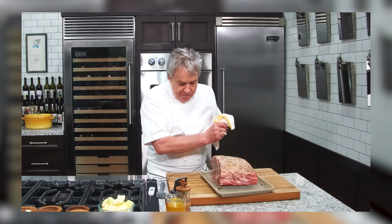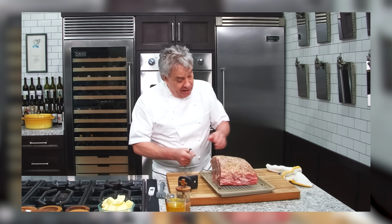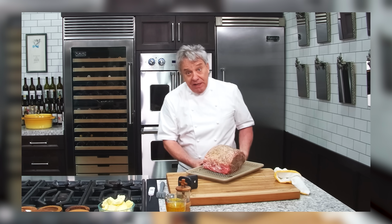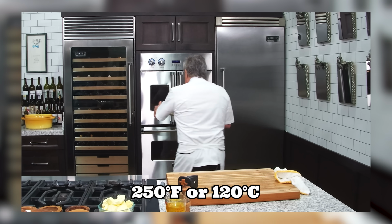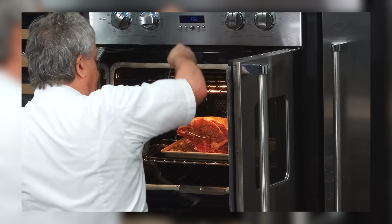So we're going to put this in the fridge at 100, and we're going to get to 120. The oven is 250 degrees. Really simple, my friends. Nothing special. Look, put it in the oven. Get your thermometer wire out of there.